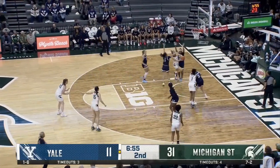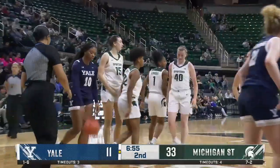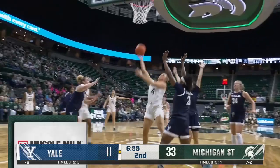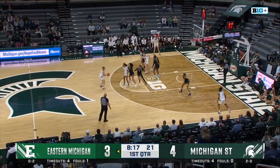Gets one there. Halleck, Euro step across the ocean, making that rim look as wide as the body of water she just traversed. Darren Halleck riding the waves right there. That is what she does. She's going to continue to try to burn the Spartans from the top of the key.